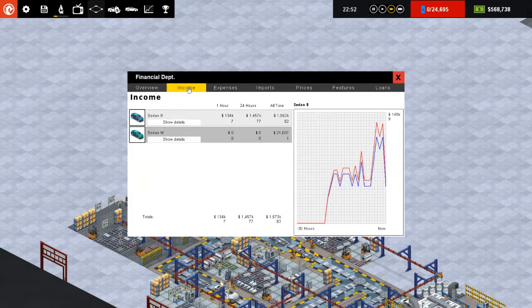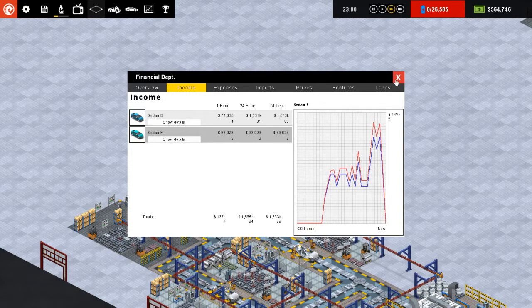What's the income? Right, so an hour we're making 134,000 is the income on the basic. We're not making any on the M, so it's just the basic. Our income M has just gone there now, so we're making 63,000.